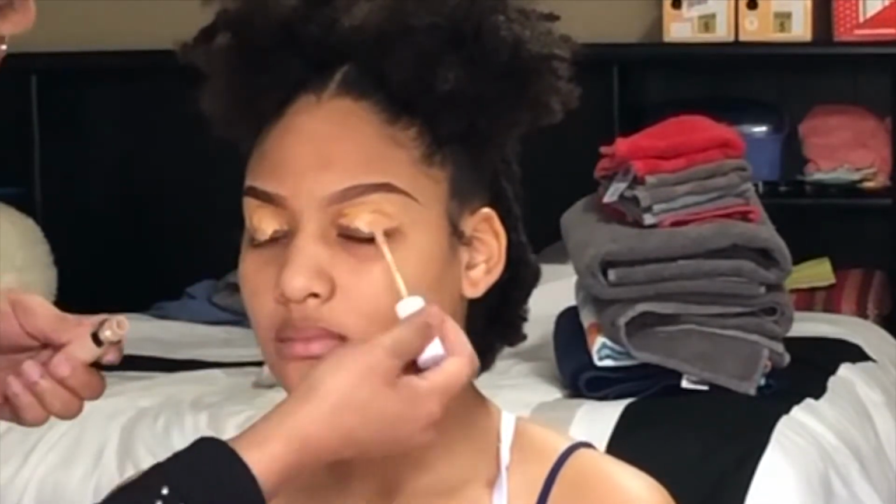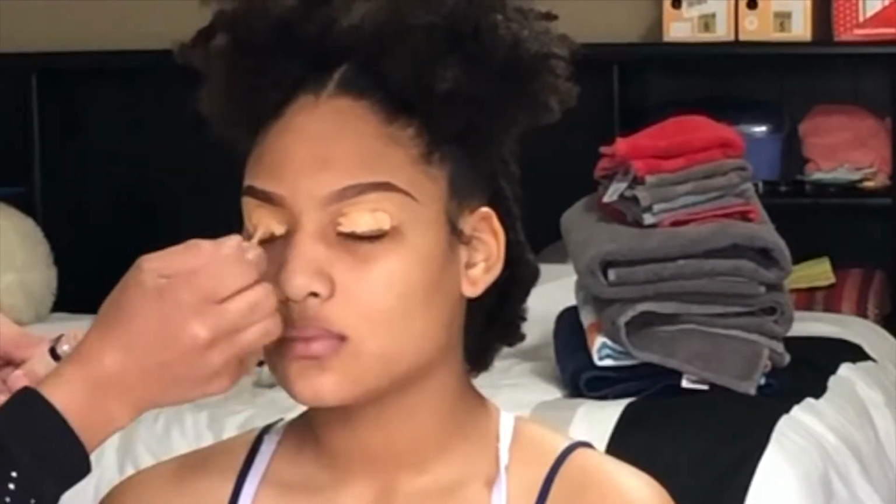So then after I do that, I usually go over with my concealer. I apply that all over her eyelid and then I blend everything out using my Real Techniques Beauty Blender.